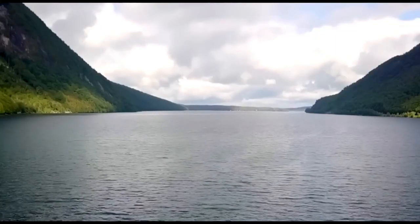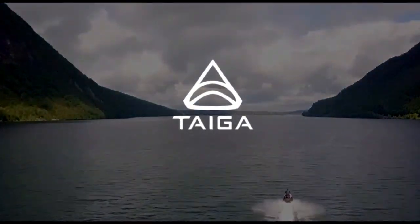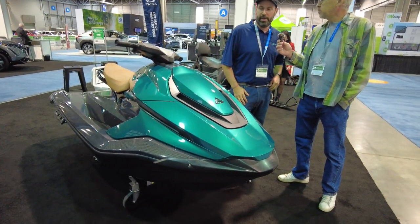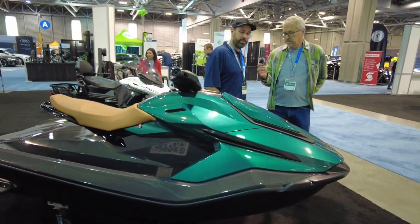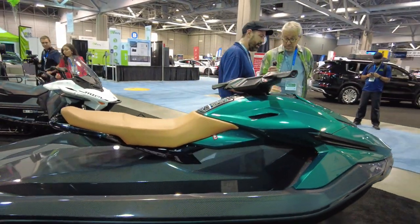Yeah, so the Orca, which is our personal watercraft. So we started with the snowmobile that we just talked about, and we went to personal watercraft because there's a lot of similarities on the powertrain. Yep. And again, we're unique in that segment. Nobody else makes these types of products in the EV space. Amazing product, really fun to ride.